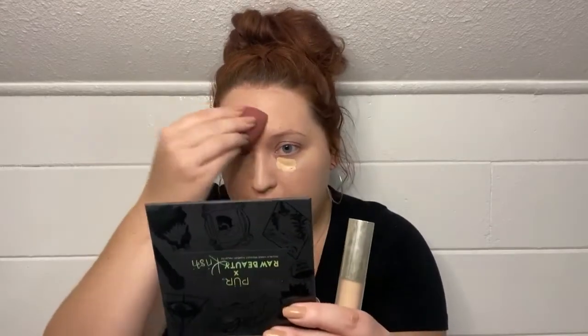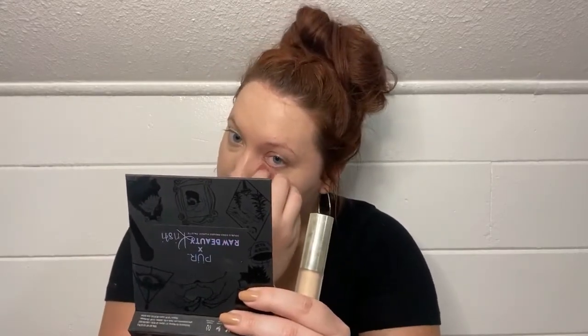It's really creamy and it does blend out really well. I don't ever feel like my under eyes are cakey. Overall it's a good concealer, but I usually have to do, not a full extra layer, but a second little dab under my eyes, unless I color correct, then I don't have to. But it is very brightening too, which is nice for the under eye. I just don't feel like it covers as well as I want it to, but it's good.